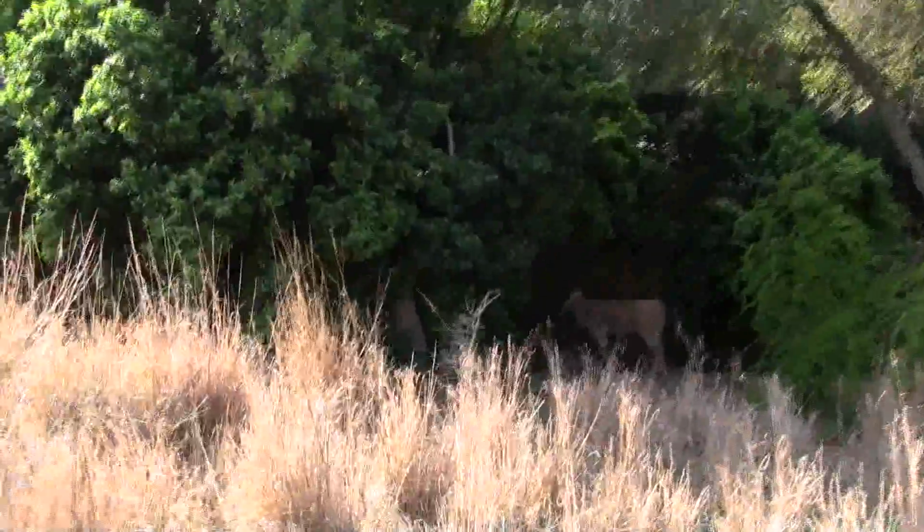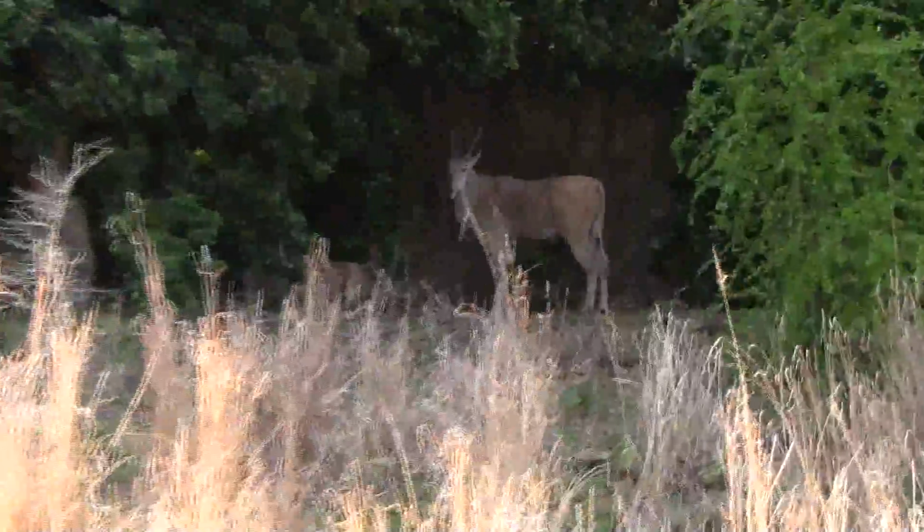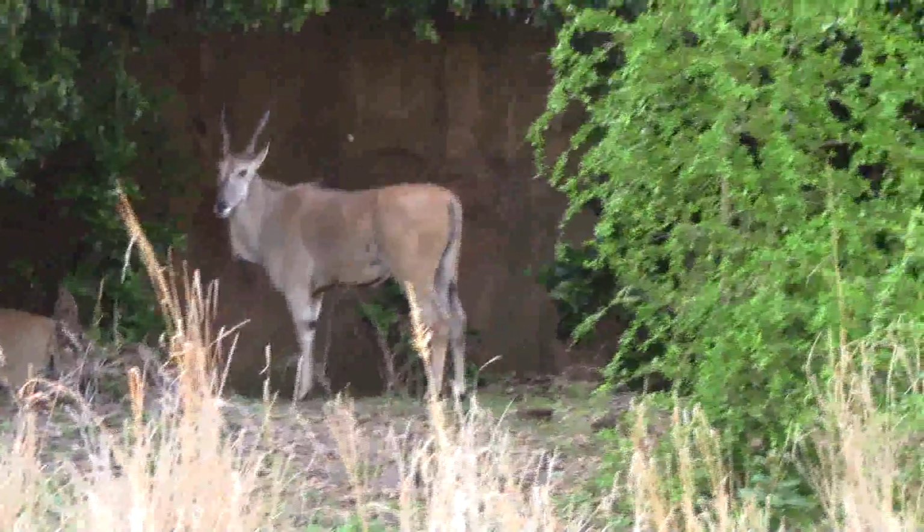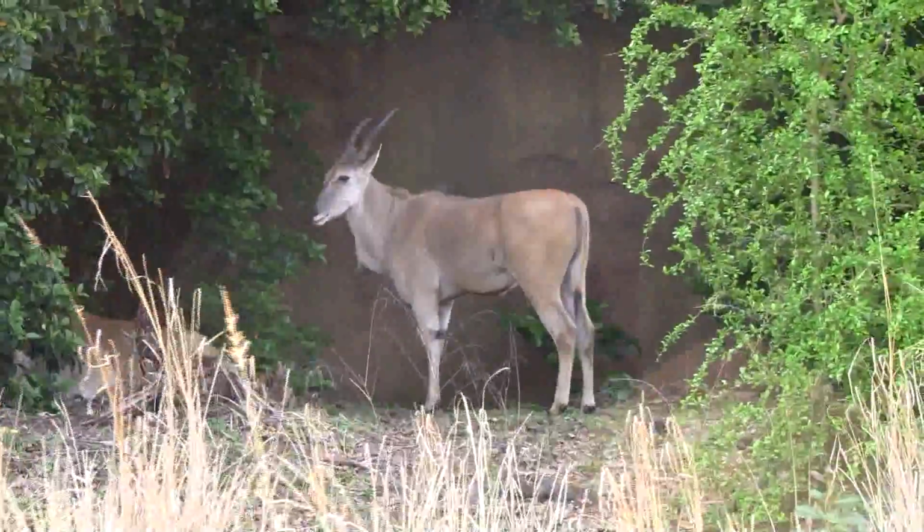And over here on the left, these large light brown animals up there, underneath the tree, those are the eland. The eland are Africa's largest antelope. When they're full grown, they'll stand about 6 feet tall at the shoulder and weigh about 2,000 pounds.